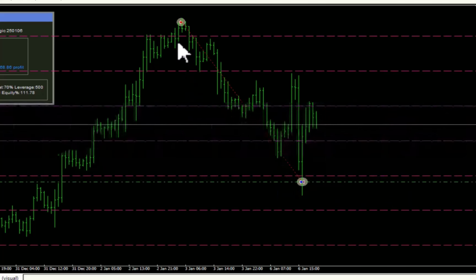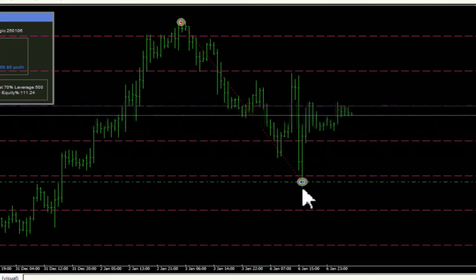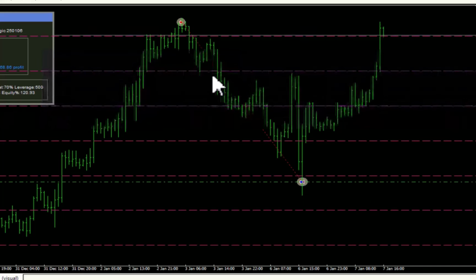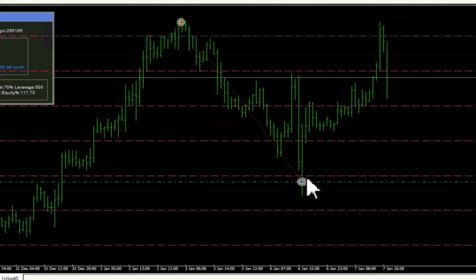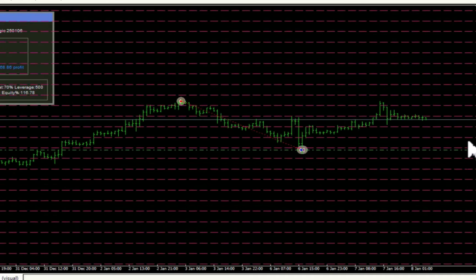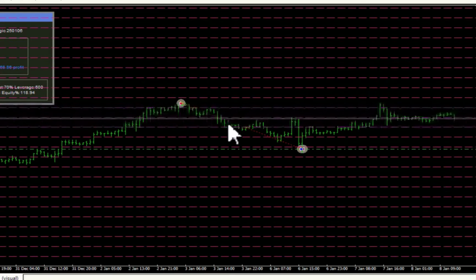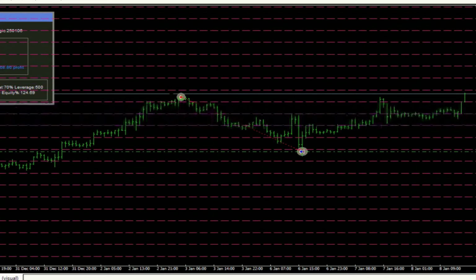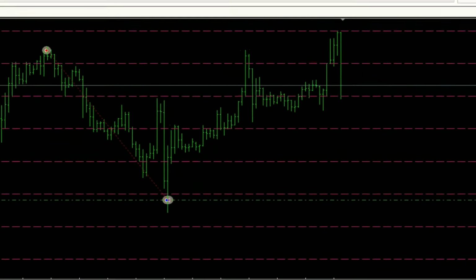Okay, and there we are. Now the next transaction closes the previous transaction, so that sell would have been closed there, and the buy is then opened. And there we are. We're trading at this, and there's sort of a condensed view of the chart. Let's just open it up a little bit more.